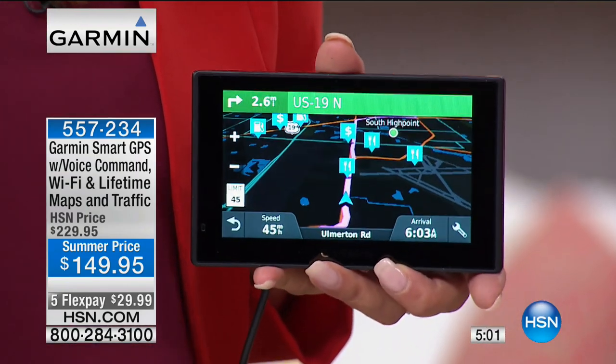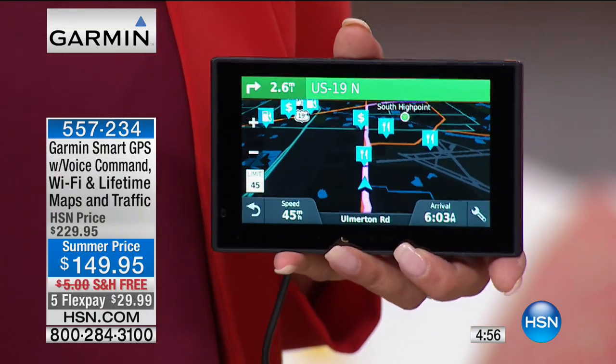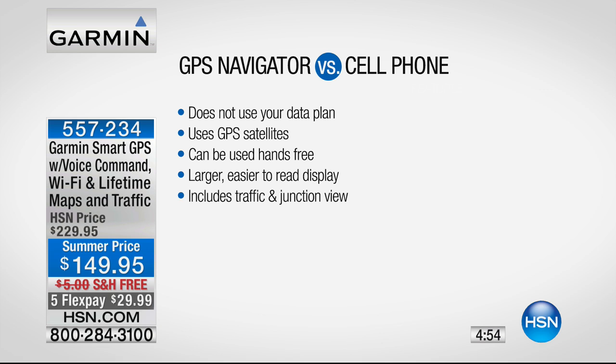Well, guess what? Again, we talked about it. Your cell phone is a jack of all trades, but a master of none. This is meant to get you to your destination, to get you there safer and in a more efficient way. It doesn't use your data plan. If you're using your cell phone for navigation, first of all, you're going to blow through that battery. You're going to need that Insta-charge. And you could have a surprise bill come in. You never spend another penny with the Garmin. You literally just use those GPS satellites and it can be entirely hands-free.